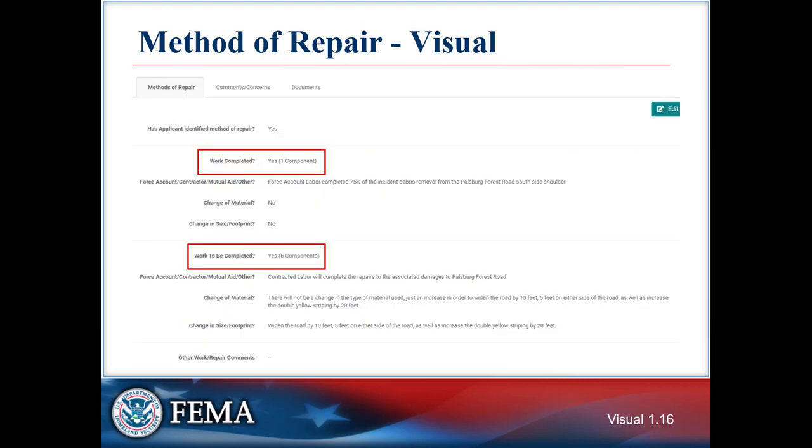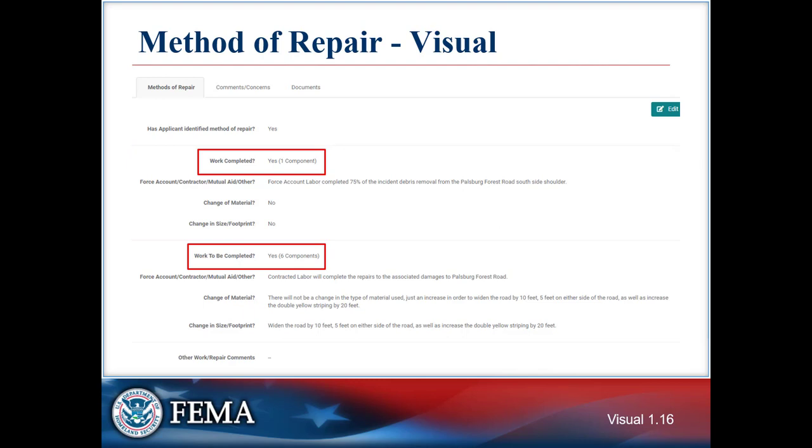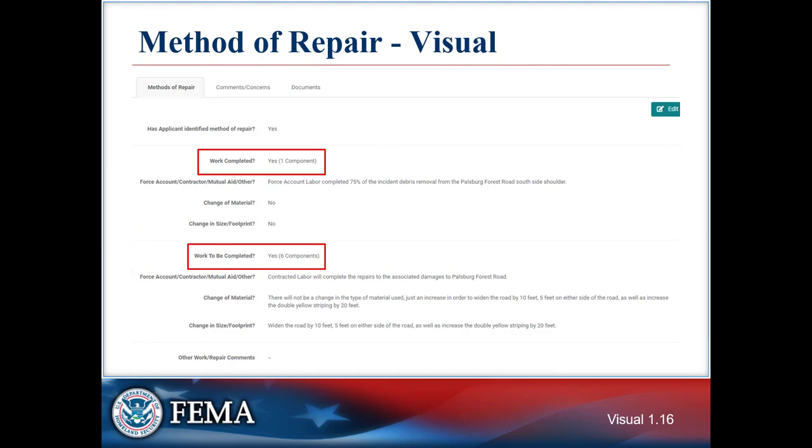Here's what this looks like in Grants Manager. There is one component listed in Work Completed, which is the incidental debris that is 75% complete, and there are 6 components listed in the Work to be Completed, which include the 5 components that are 0% complete and the remaining 25% of the incidental debris that still remains to be completed. On another note, when it comes to inputting your method of repair into Grants Manager, you should be breaking it out very similar to how it was broken out in the site inspection report.